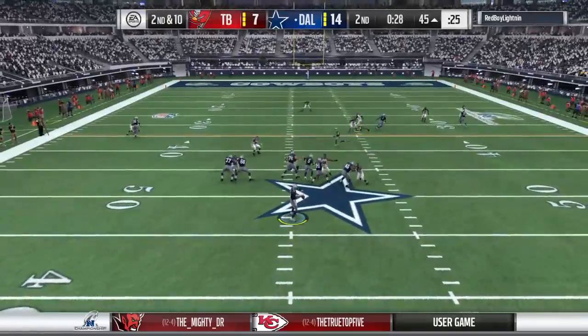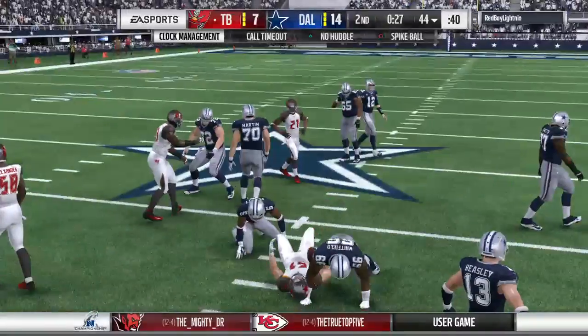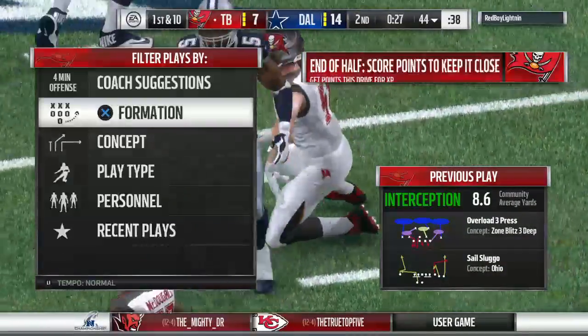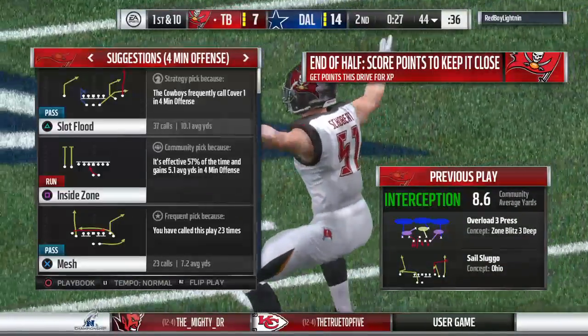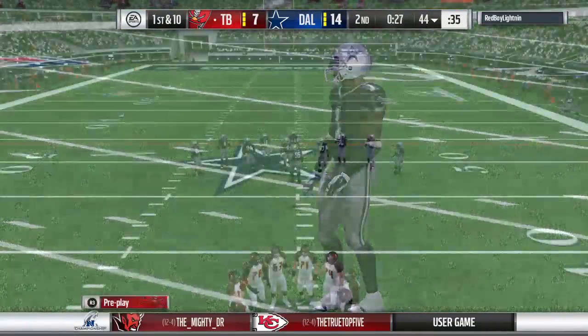On 2nd down, here's Bortles. He rifles one that's intercepted. A great read, and it's picked off. And his guys will take over at their own 44-yard line. And now the Buccaneers offense gets set to head back onto the field.